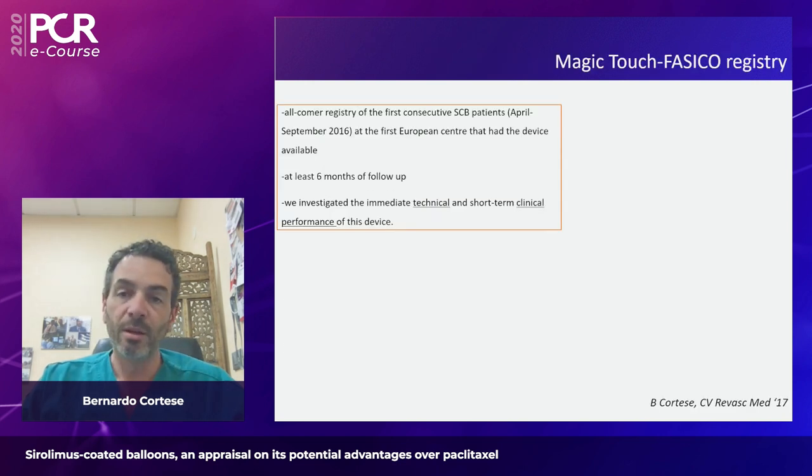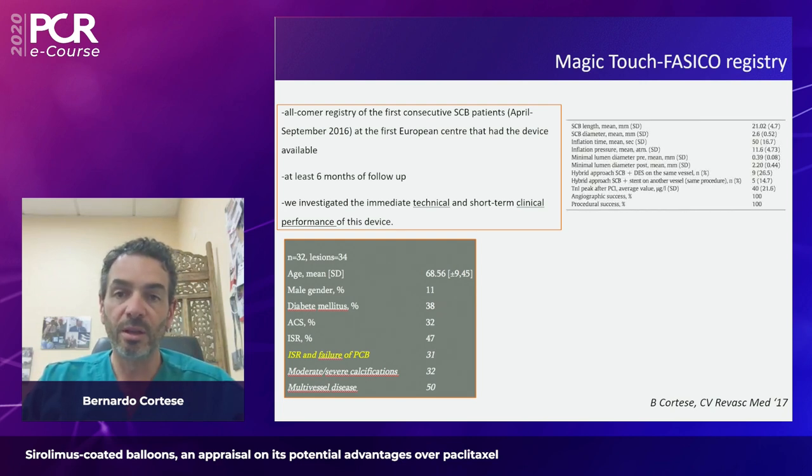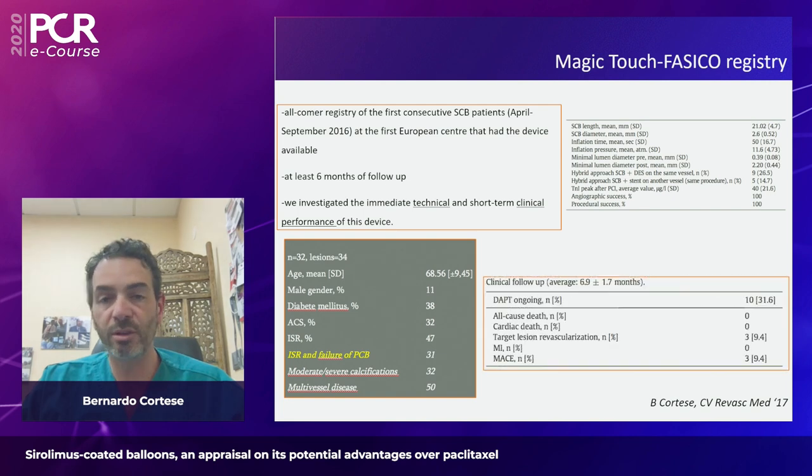We have a few data about this study, actually much more than a few to this very day. The first study was FASICO. It was a short-term registry that we did in our institution. And what we found was that the device was used very easily with a very high angiographic and procedural success, no complications. And despite the complexity of the patient population enrolled, the rate of TLR was very low after 6 months.